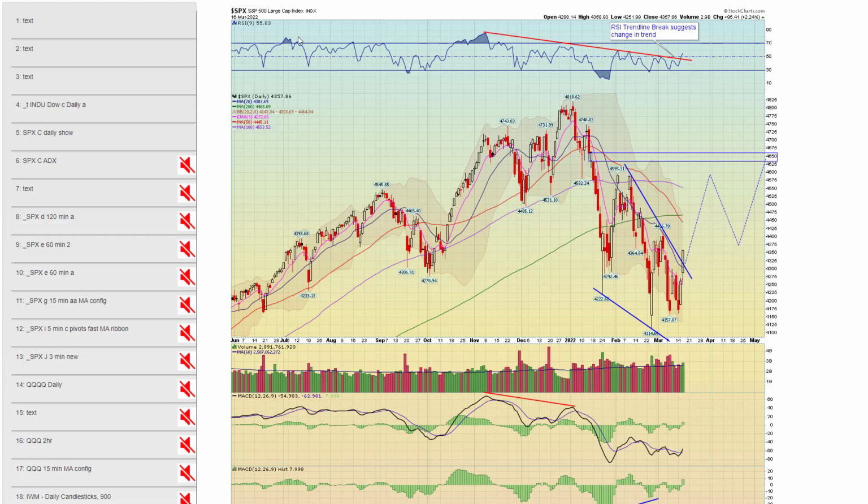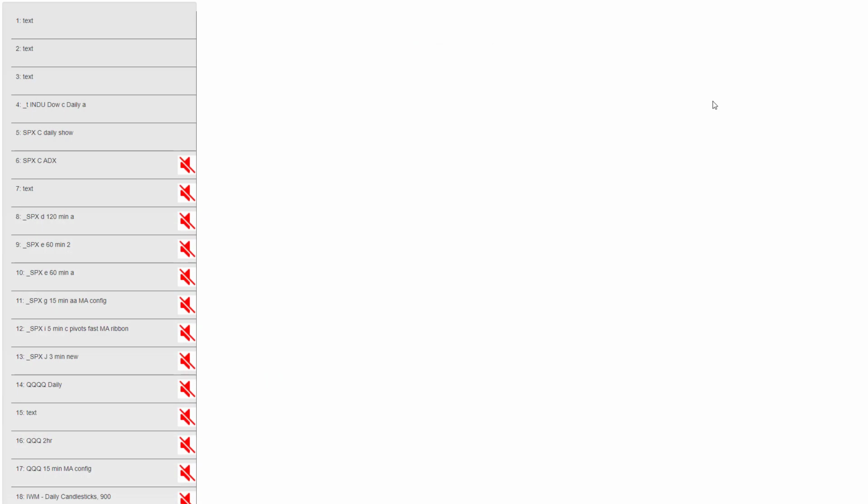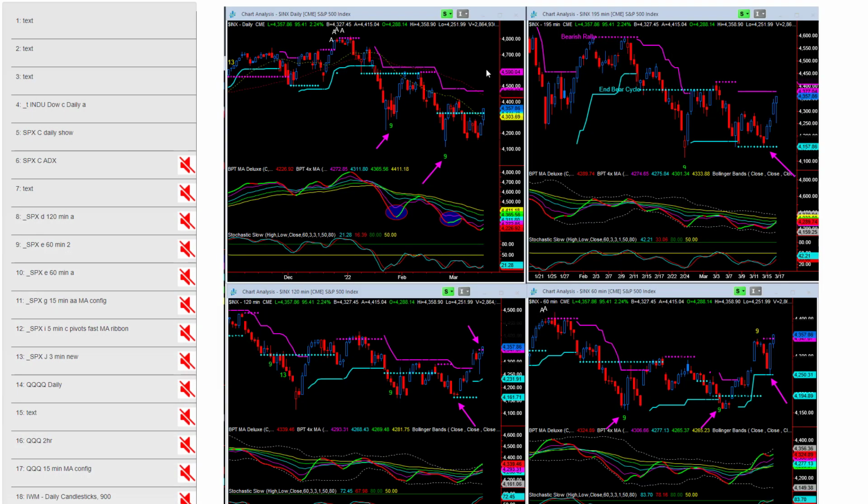The indicator up here, the RSI, notice you could draw a nice clean trend line here that was broken today. That's a good confirmation. Again, what I would watch for in the short term now is a pullback. If we back test this trend line, I think that would be a good buying opportunity. Next.